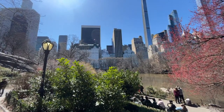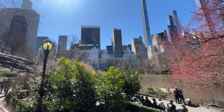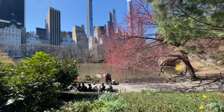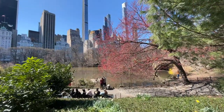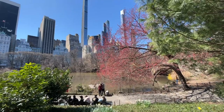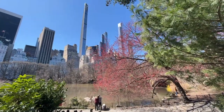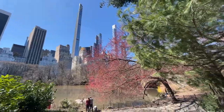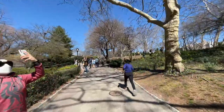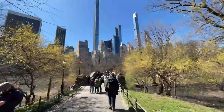Now the building directly behind the plaza, that's where I think Tiger Global is, which is one of the Tiger Cubs hedge funds. Now the person who really invented hedge funds is Julian Robertson. I'm sure you guys have all heard of him. If you're interested in the hedge fund business or just interested in finance in general, you really got to do some research into Julian Robertson and how successful his hedge fund was. Walking over the bridge here.